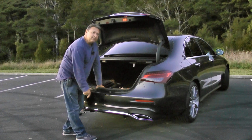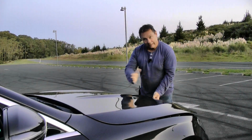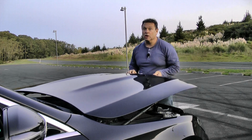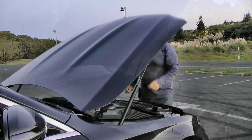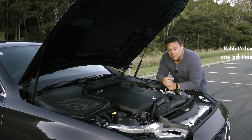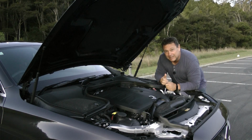Anyway, plenty of room here, and also a little bit of power up front. Let's take a look under there. Under this shapely bonnet is a 2-litre 4-cylinder turbocharged engine that gives you 145 kilowatts of power and 380 newton meters of torque. I mean, it's quite a lot from a 2-litre engine.